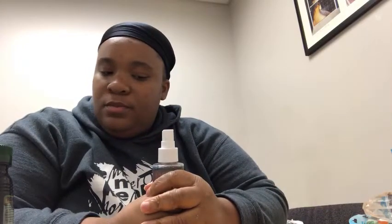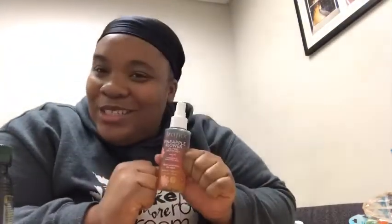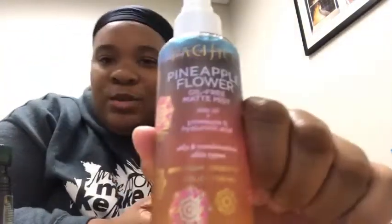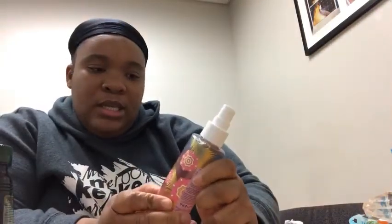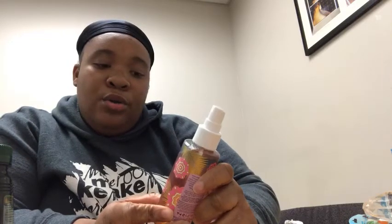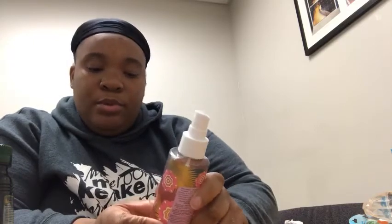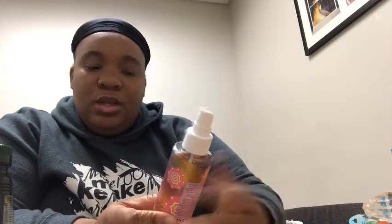Oh, I forgot to mention this on my spray for my face. Well, this is gonna help you to tune into the part 1 video. This is one of the sprays that I use on my face. This is pineapple flower, oil free, matte mist, slay oil, pineapple. Yeah, this is it. I just spray it on my face and I'm done.